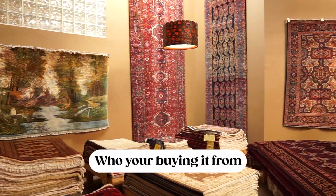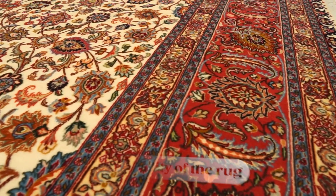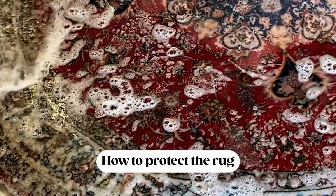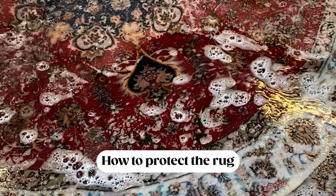For example, we'll be taking a look at who you should buy the rug from, how to make sure that the Persian rug that you're buying is high quality. Also, we'll talk about what types of Persian rugs appreciate more over time, and also how to protect your investment so that it remains in excellent condition over time.